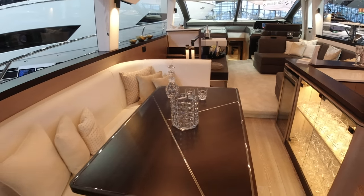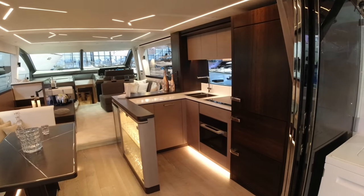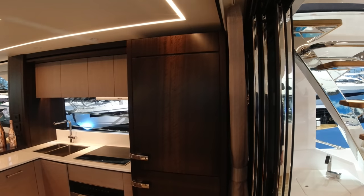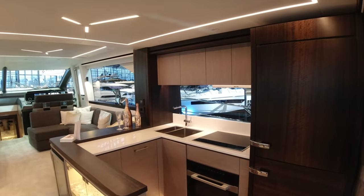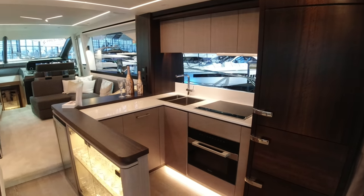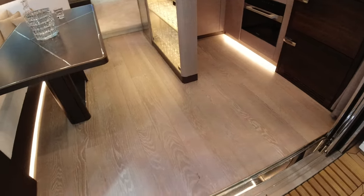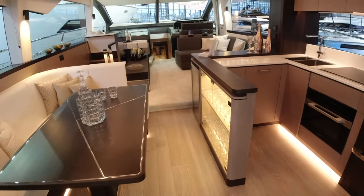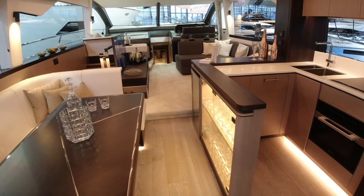This is a new wood for us, launched back in September last year, first seen on the Predator 60. This is a smoked eucalyptus in a satin finish. And then silver oak as a contrasting wood. There's the lighter colour. Wood floor in the galley here at the back is standard. And then we have carpet moving forward into the saloon. You could run the wood all the way through if you so wish.